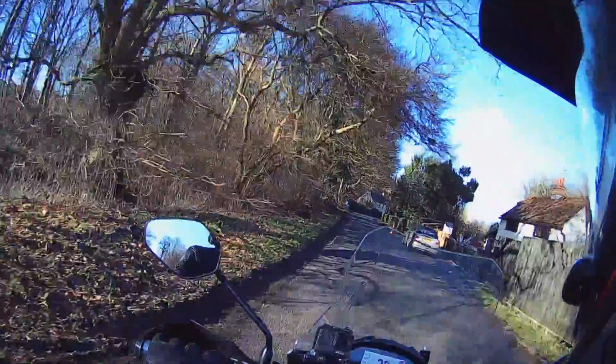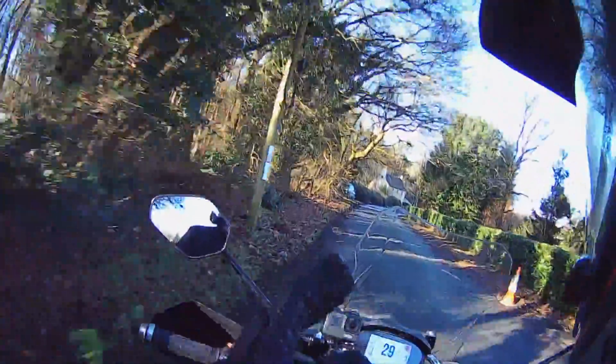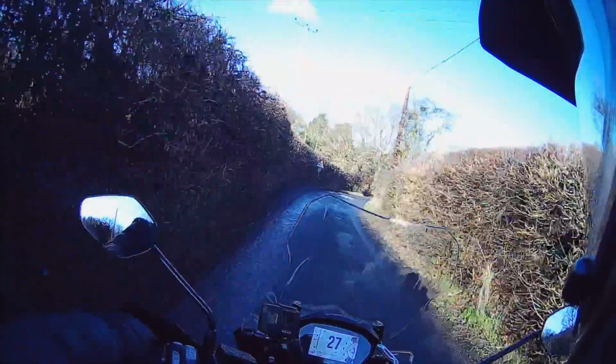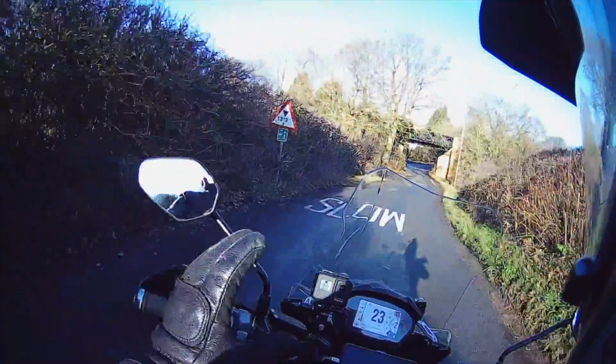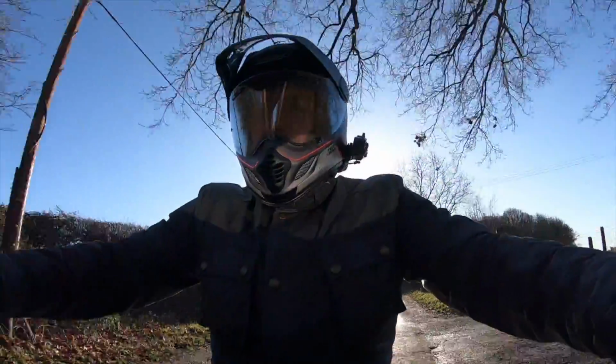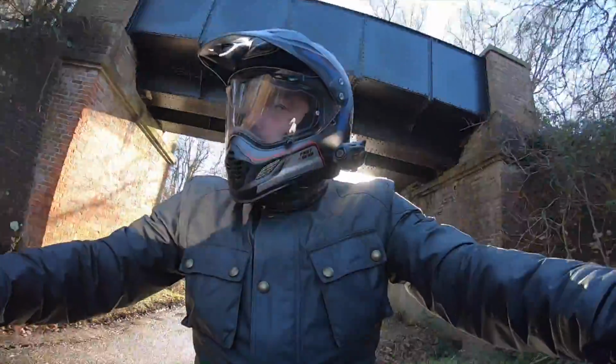If you do like to wear very close fitting gloves, which I do, there are a few pairs of gloves that I just couldn't get my hands in with these, so that's one thing to bear in mind. And in that case it may well be that you look at a heated glove as opposed to just a liner.